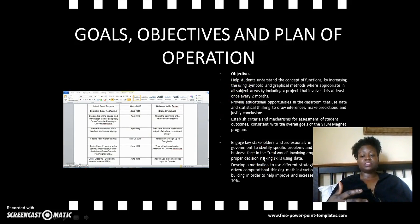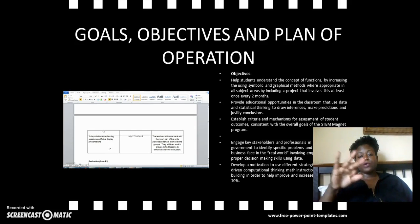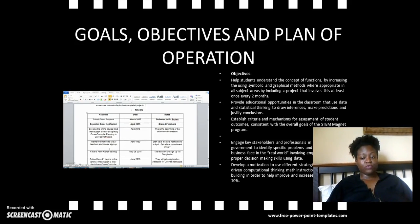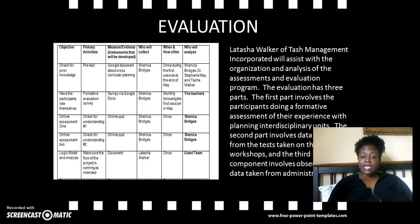We want to help students understand the concepts of functions, going back to connecting it with the standards. And we're going to do this across disciplines by increasing the use of symbolic and graphical methods. And we want to do a project every 2 months. We also want to provide educational opportunities in the classroom that use data and statistical thinking, and establish criteria and mechanisms for assessment in our STEM Magnet program. And we also want to make sure that we're continuously engaging our stakeholders and developing motivations for different strategies.